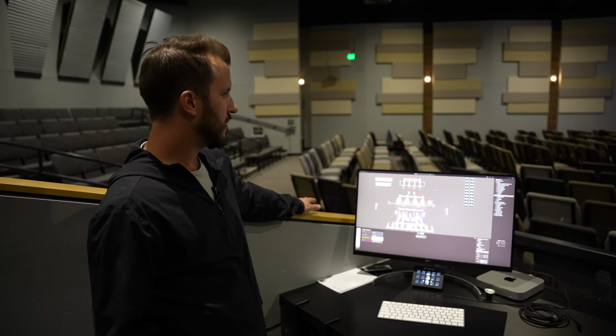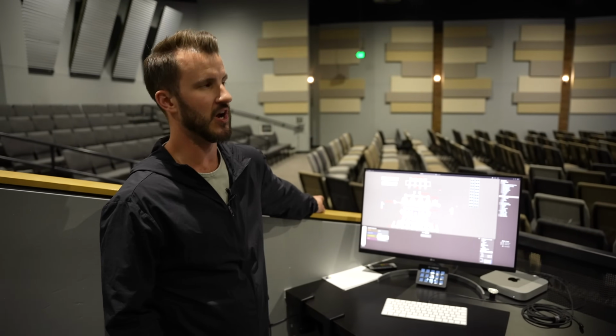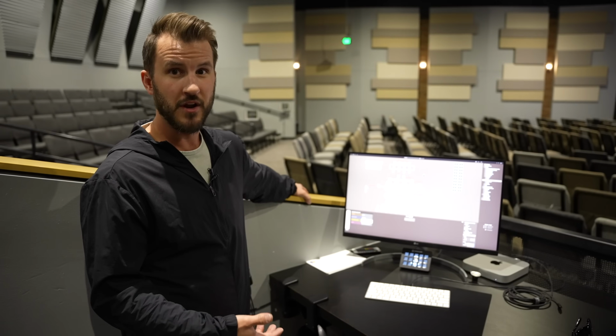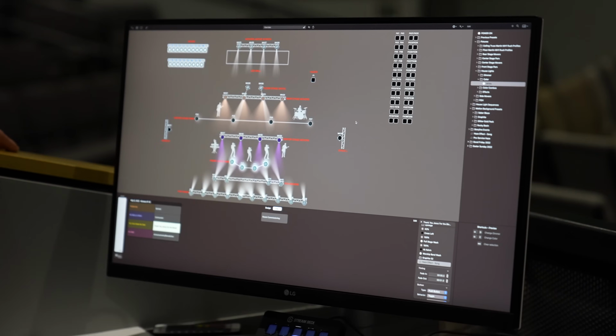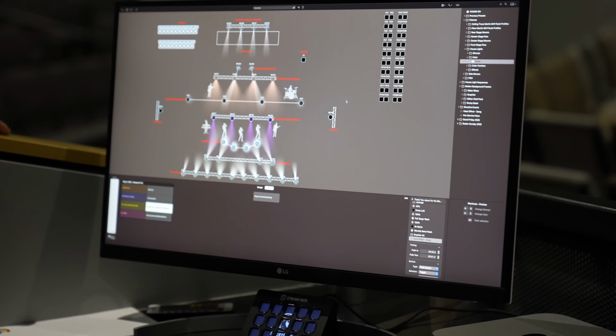Yeah, so right before I got hired, they had a production manager at the church that did a great job, and they were running a GrandMA console, which is a great console, gets great results, but the pain point for our church was that nobody knew how to run it. Nobody really wanted to run it. They were having a hard time recruiting volunteers for lighting. And so the guy prior to me transitioned it all to LightKey. And LightKey has been a great solution for our church. So we've been able to recruit more volunteers. Our volunteers actually have a lot of fun running LightKey and programming things in the software.